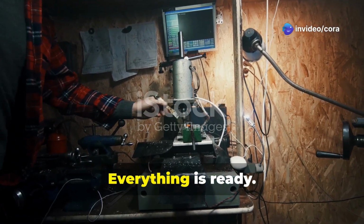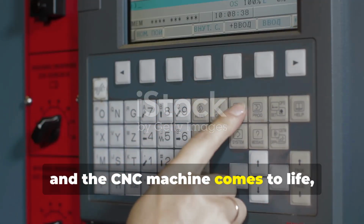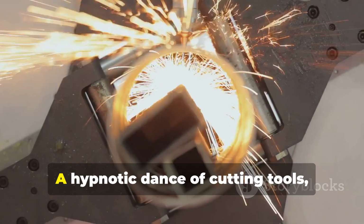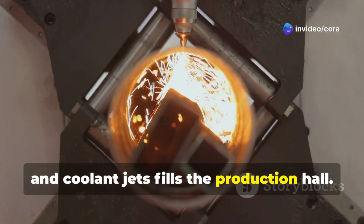8 o'clock, everything is ready. The operator presses the start button and the CNC machine comes to life, executing the programmed movements with precision and speed. A hypnotic dance of cutting tools, metal sparks and coolant jets fills the production hall.